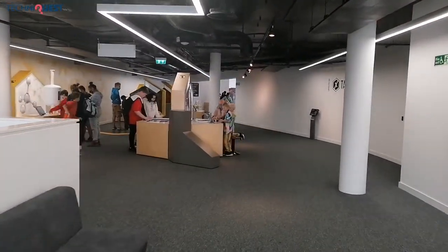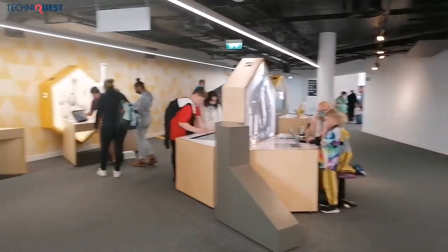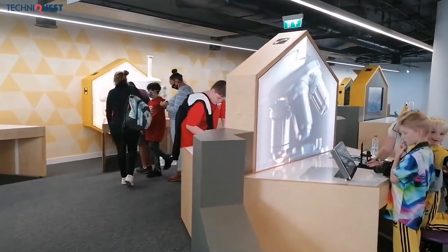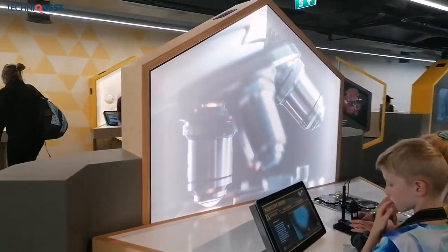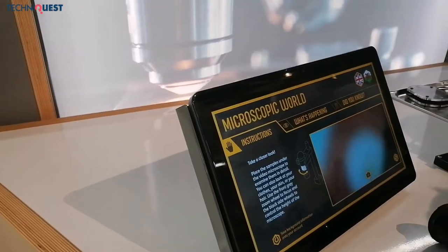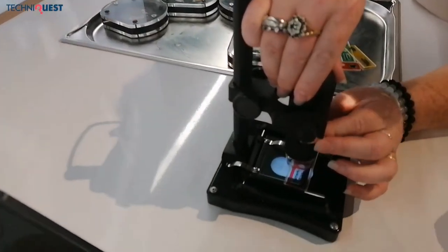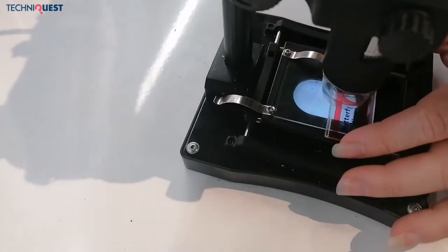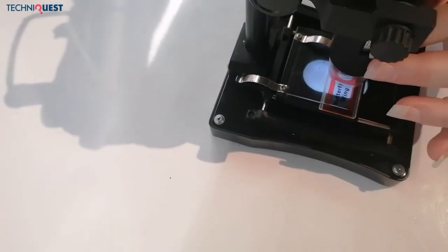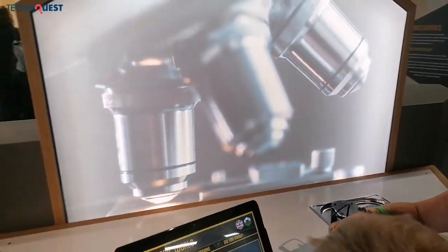So here we go into Techniquest. Because it's an indoor attraction, we did have to put the mask on, but it's not a problem. Microscopic world, as you can see. How do I do the microscope? Put some things in the microscope over there. Give it a minute. And you can look through, and it displays on this big screen right here.